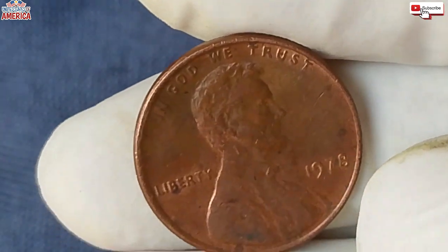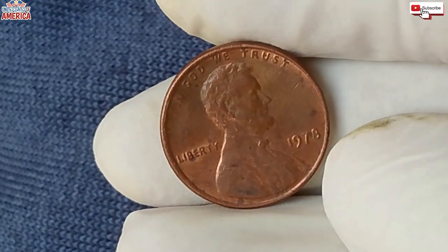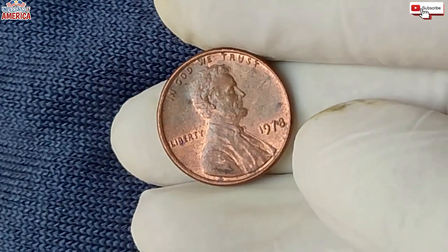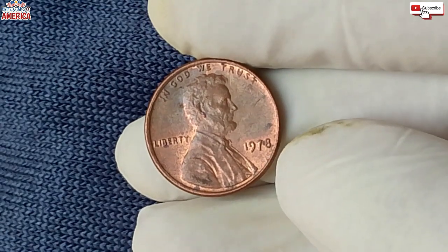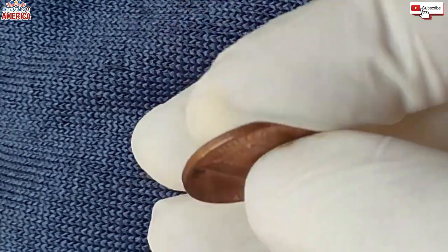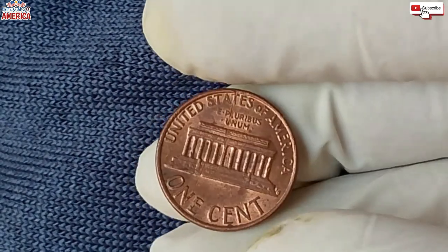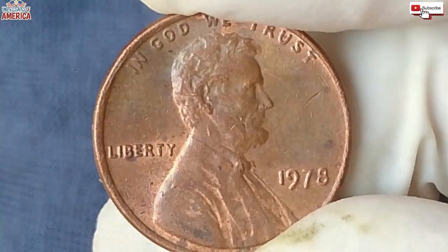How can something as small and seemingly insignificant as a penny be worth such an extraordinary amount? The answer lies in the rarity and the appeal of error coins. Coins that have been struck with mistakes or unusual features often attract the attention of collectors who are willing to pay top dollar for a piece of history. The 1978 double die penny is an exceptional example of how an error, once thought to be a simple mistake, can transform an ordinary coin into something extraordinarily valuable.